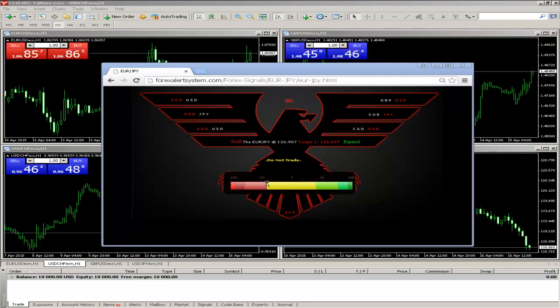Please keep in mind this is a real account. This is live market conditions. This is real money we're using. This is not scripted. This is not rehearsed. I don't know what's going to happen next. All I'm going to do is use my system based on the trade rules, and we're going to see what's going to happen and go from there.